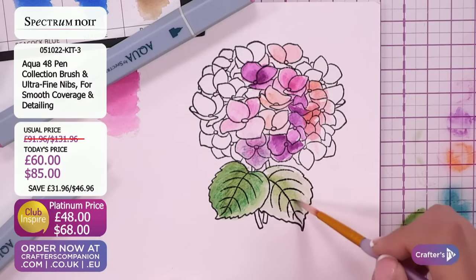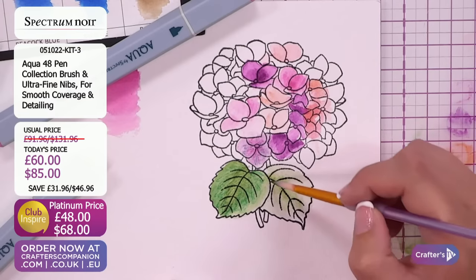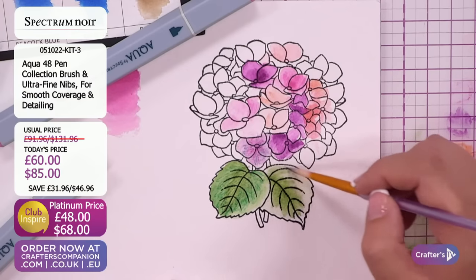So it's nice and light. And then you can pick up more colour anytime you want. So I can come in and pick up the deeper shade and add that deeper colour. Look at that, into the middle. That's great, isn't it?